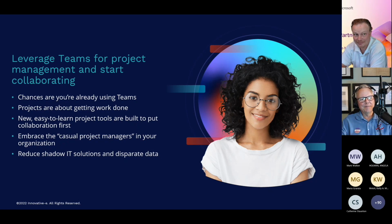Right. So there are folks in your organization that aren't professional project managers. You may be one of those folks on the call today, and you're just looking for a simple, easy to use way of managing your projects in a collaborative way. And Microsoft is making that even as easy as they ever have these days. I think that you'll be delighted to see what we show you today in terms of the ease of use and how simple it is to get started with a lot of these project management tools that are out there.